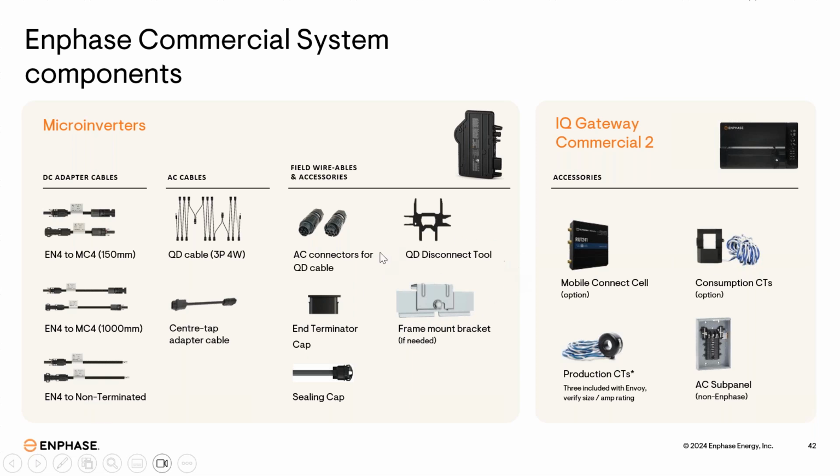QD disconnect tool for the 4-pin QD connector. Production CTs, as I mentioned, you do get production CTs with the gateway. Those are 400 amp and they are ANSI C12.20 compliant. So you are getting revenue grade monitoring as part of the system too.